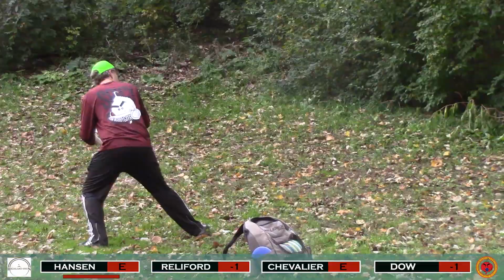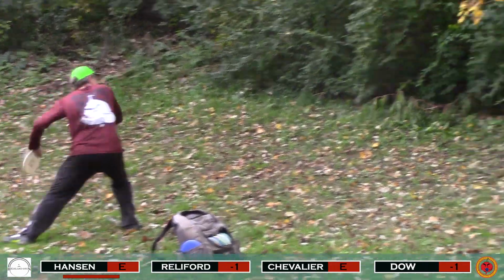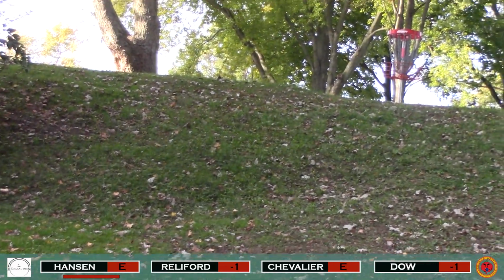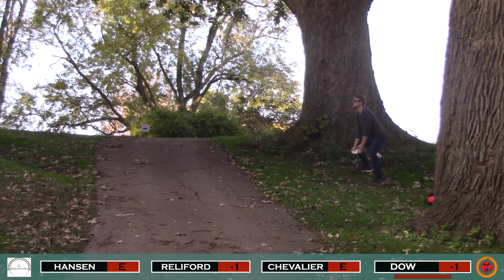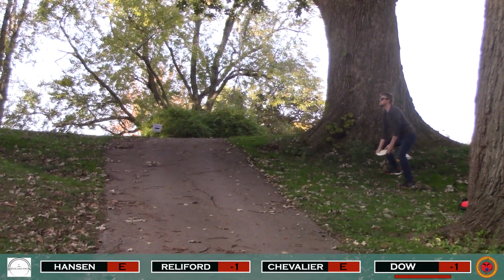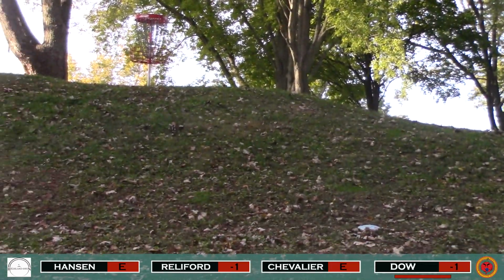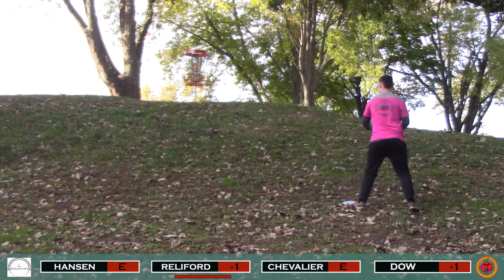Adrian puts it up there, looks like about C1. So I've got this little lofty putter up shot. I was not trying to run that in any way because of the hill. I just wanted to put it close and see if Aren can sink his circle 2 birdie. That was scary, but it sat. He should be right next to the basket.